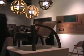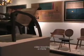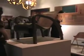But what about those curved wood chairs? You saw those too? You had chairs like that in your family's home? Sure. Oh, yeah, my mother actually.